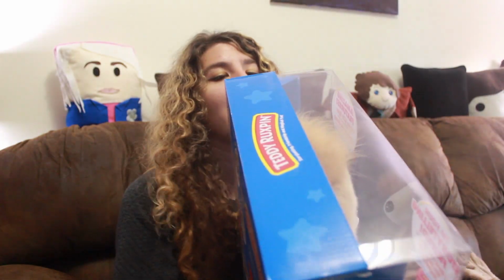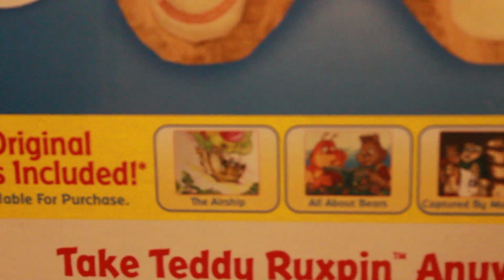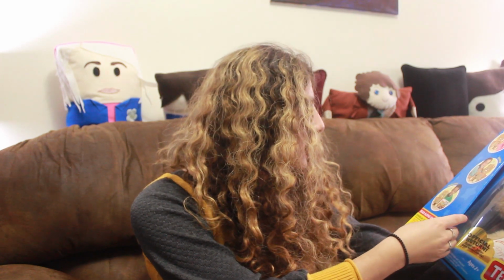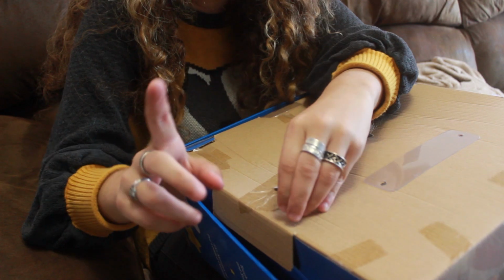What does it say on the back? Touch sensor story control, which apparently is just pressing a button in his hand to play and pause stories. Touch sensor sing-along. Touch sensor library control. 3 original stories included: The Airship, Captured by Mudblups, and All About Bears. Alright, the app is free. Unlock and purchase additional stories. And it uses Bluetooth. Okay. Oh, and minimum device requirements in Apple iPhone 4S. I don't know what kind of phone I have. Alright, fast forward through all of this.